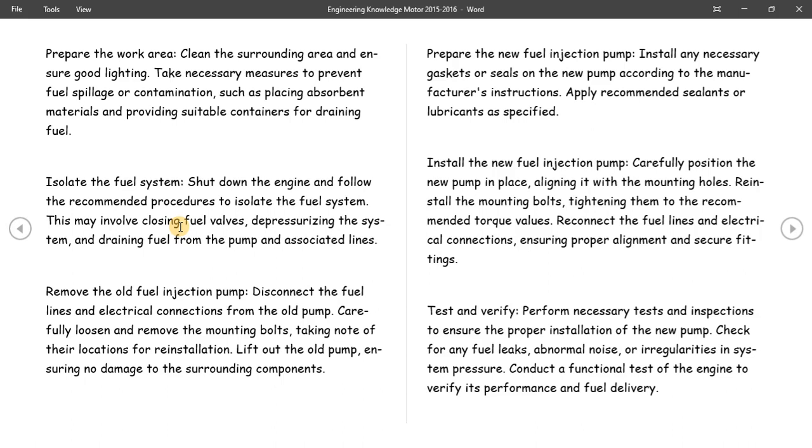Next you need to install the new fuel injection pump. Carefully position the new pump in place, aligning it with the mounting holes. Reinstall the mounting bolts, tightening them to the recommended torque values. Next you need to test and verify. Testing and verification is very important because this helps to confirm proper installation of the new pump.